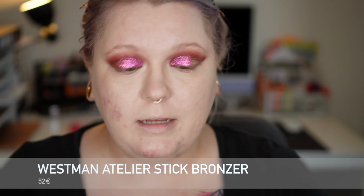So I always let the concealer and foundation now sit for a minute, and then go in with cream products like cream bronzer, cream blush, cream highlight. So the most expensive cream bronzer in my collection, let me check my note here, Westman Atelier stick. This is the shade Biscuit.